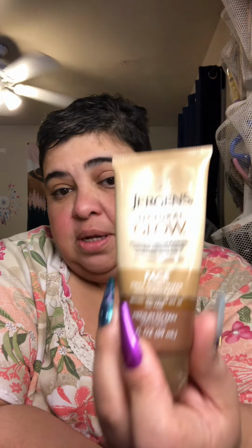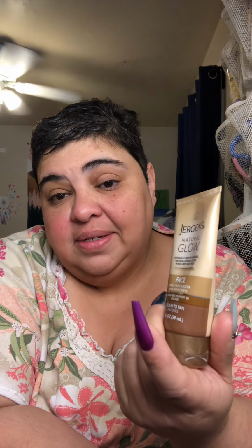So today, last night I put this on my face. I hope it doesn't have an expiration date. Wait, it expires 2022. Okay, good, because I bought it last summer. This is Jergens Natural Glow. It's to tan your face.